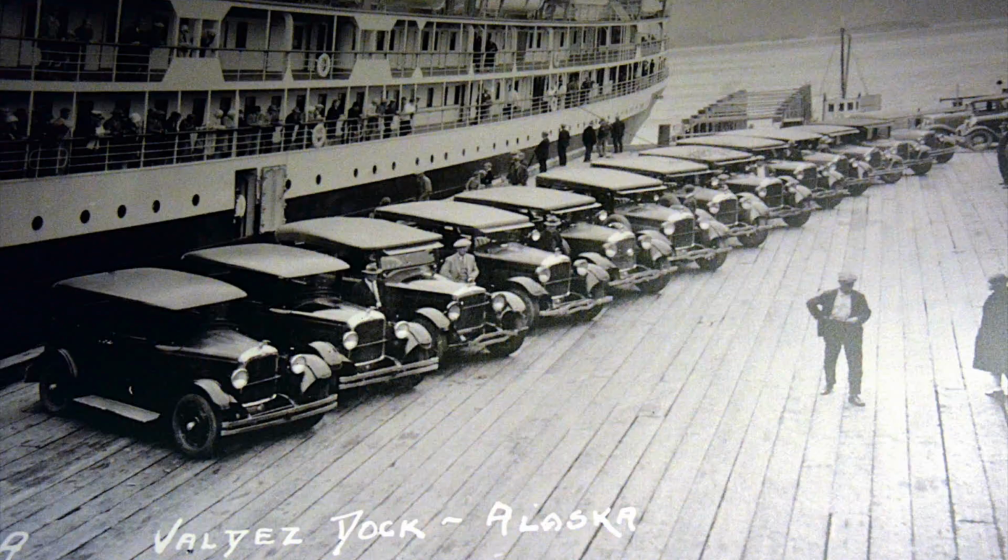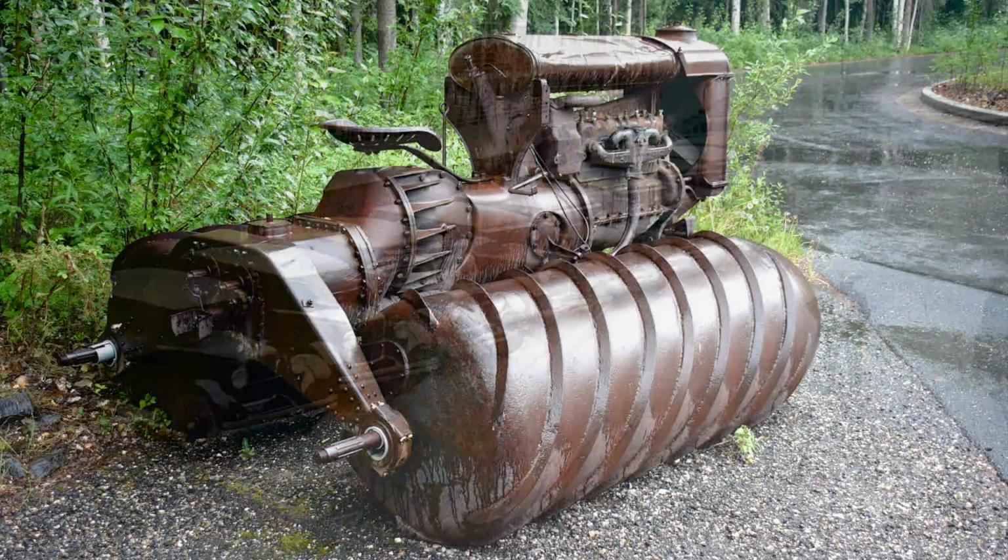Here we find the Valdez Transportation Company's fleet of Studebakers lined up on the dock to meet passengers arriving from Seattle in the 1930s.